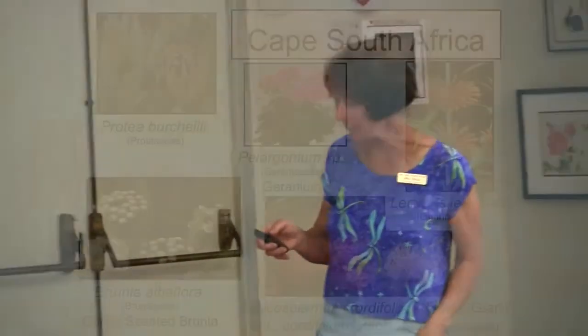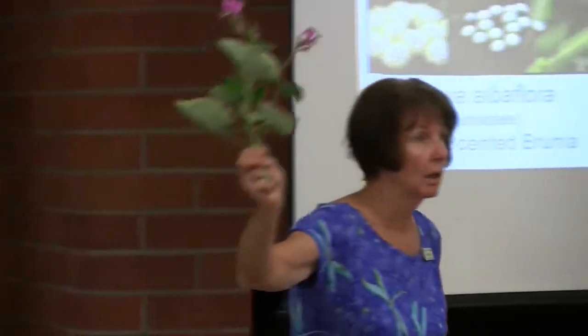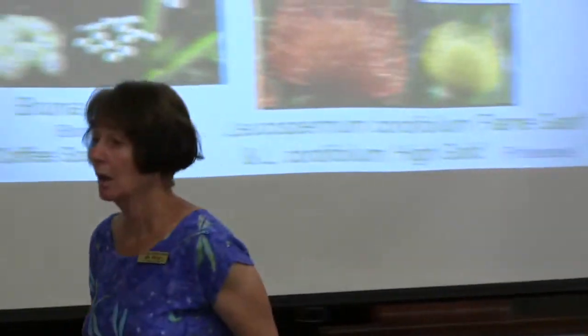Pelargonium. On the training resource website, there was a little thing called If Time Permits. If time permits, I will tell you about the difference between pelargoniums and geraniums. This is a pelargonium. It's not a geranium, just so you know.